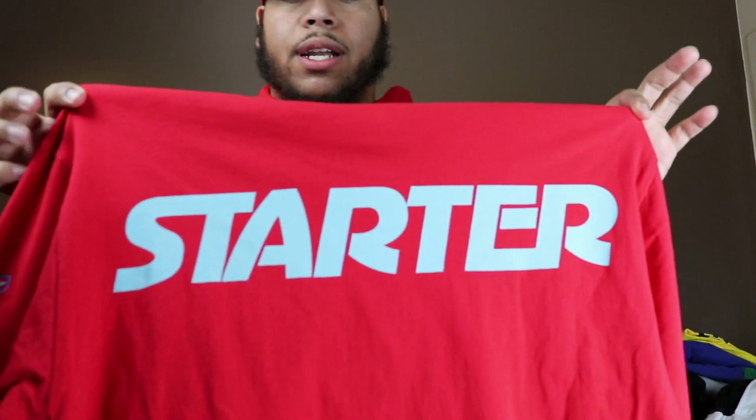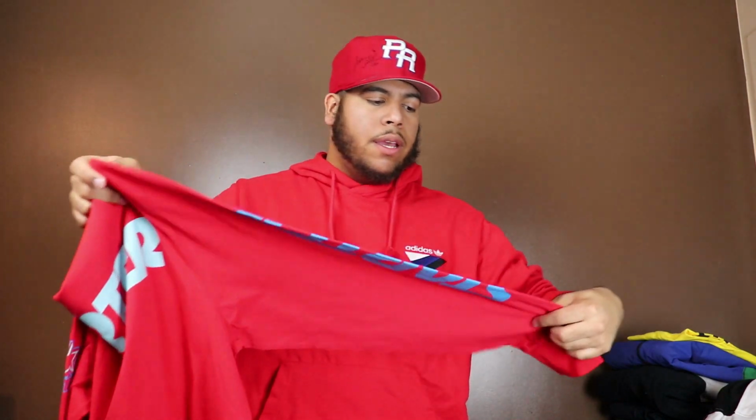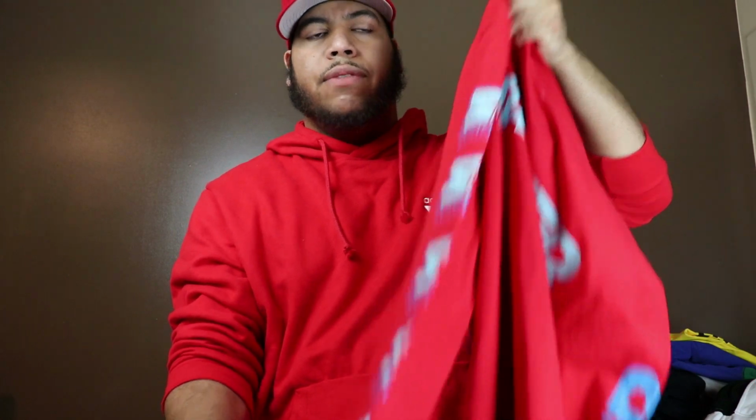But check this out. The back right here says Starter. So it's red with like I want to say like a Tiffany blue, which is a different color combination. Not too common. Usually red goes with white or black very easily. But I think this is going to contribute to a dope fit in the future as well. Starter on the side, Starter on the back, the small Starter logo on the front, and then Starter logos on the left sleeve as well.